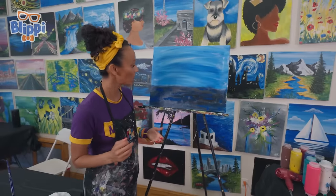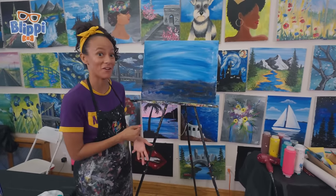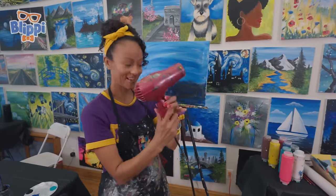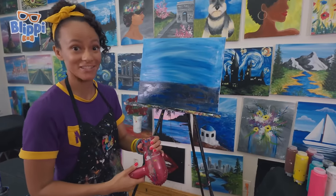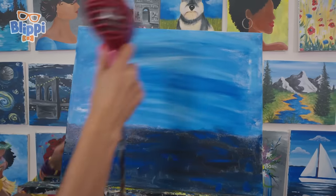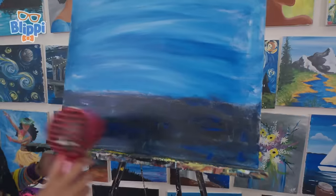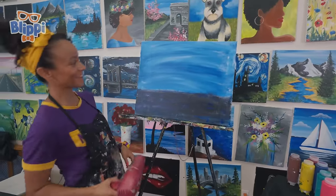Okay, now, I see a hairdryer. That's such a smart way to make the paint dry faster. Hey, see? Whoop! I'm gonna dry my paint so then I can add the next material. Oh yeah! Okay, I think that's pretty good.